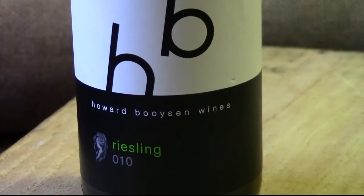This week I have the Howard Boyson Riesling. It is made by Howard Boyson. It is his very first vintage, 2010, and he makes it from a combination of vineyards from the Swartberg as well as... Where's the Swartberg? The Swartberg is along the southern coast.